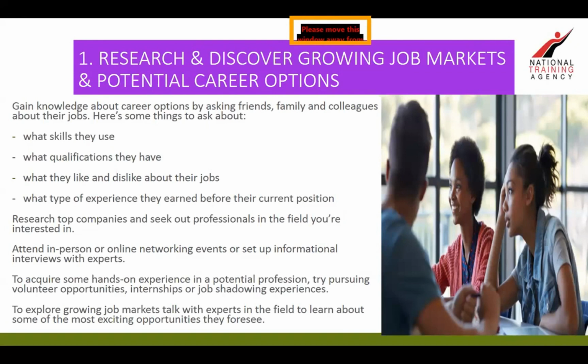Some of you may want to acquire hands-on experience, and to do this, you should try to pursue volunteer opportunities, internships, or even job shadowing experiences. To explore growing markets, talk with the experts in the field to learn more about the exciting opportunities that they foresee.